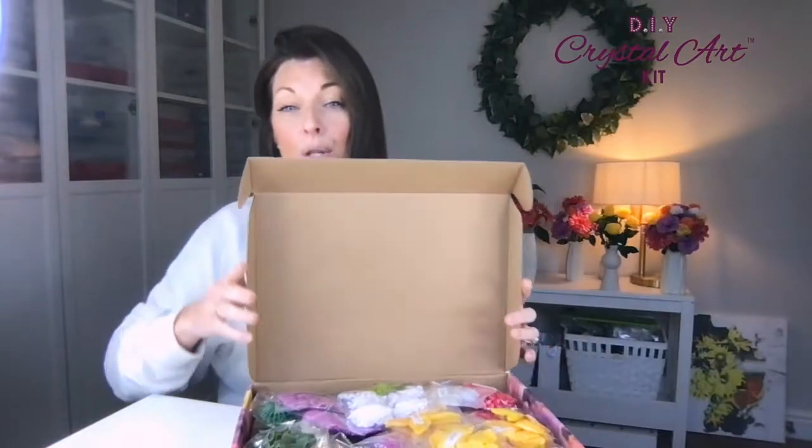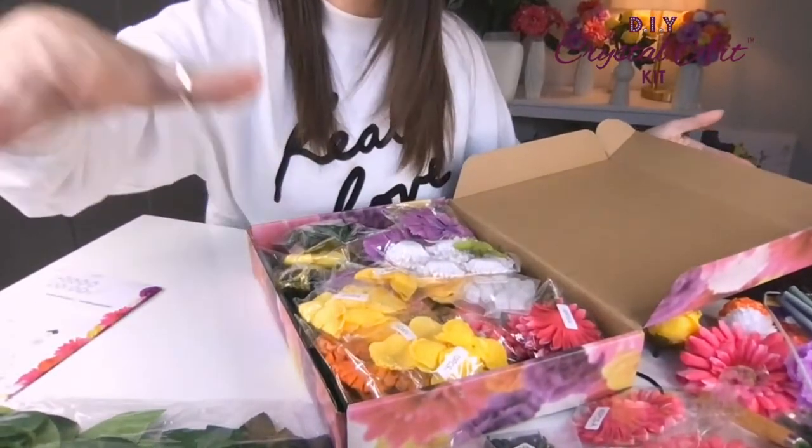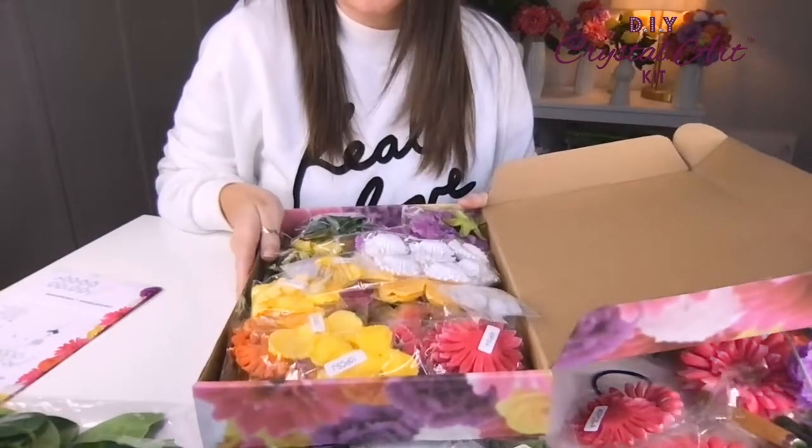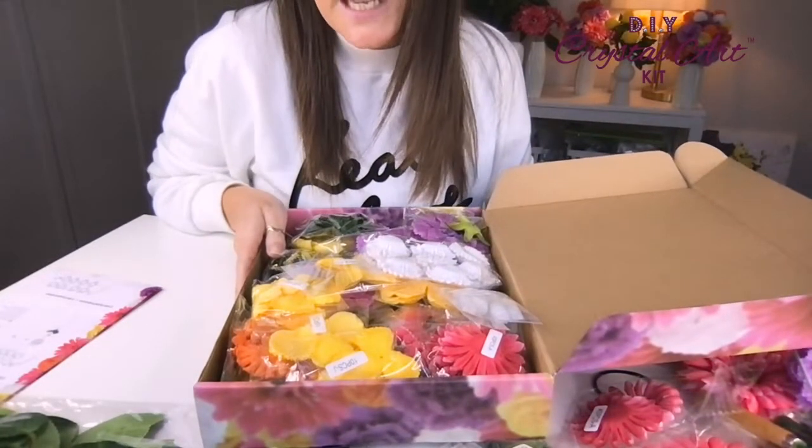Yes, so 5 flowers to show you. Forever Flowers box. I'm going to do a complete unboxing so that you can see everything that's in it, and then we'll make them up. Once I've shown you what's in it, I'll show you where to go and get it. So you've got the beautiful packaging. The box is actually decorated all the way around, so keep that for storage afterwards.